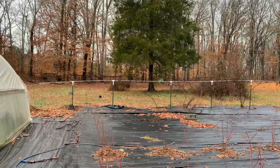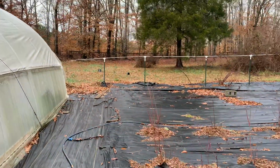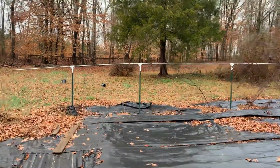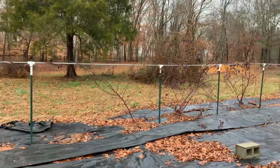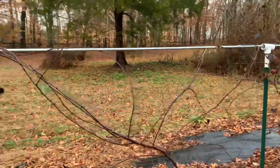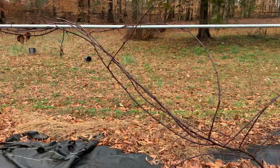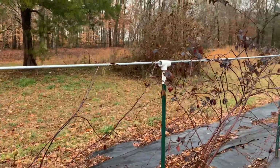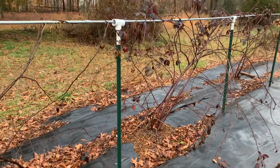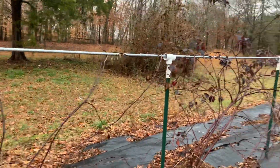We have a number of additional blackberries up here that we've planted, so they're just starting out. They won't bear any fruit, but the ones that are already vining, these are the new first year vines that will produce this second year. We cut out all of the old canes because they're just not going to produce anymore.